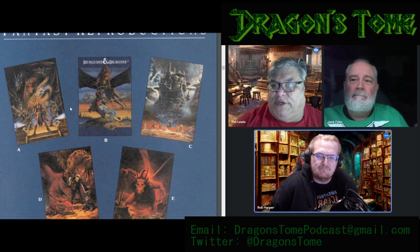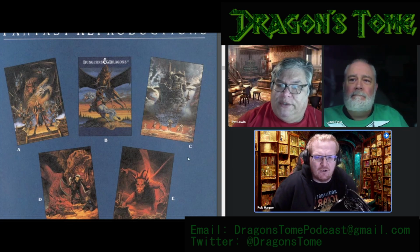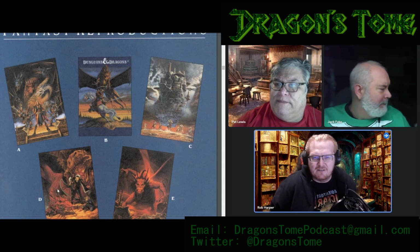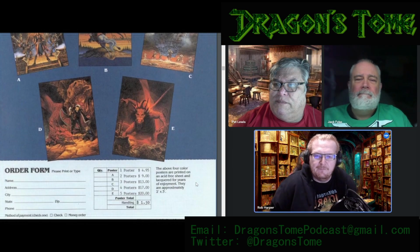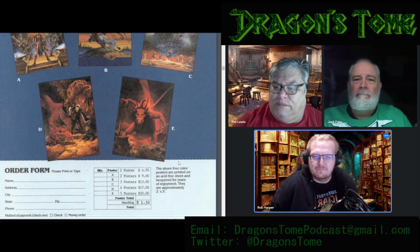So all of a sudden, we're getting D&D posters. Some of these are actually in Monsters Compendium as dividers. Oh yeah, for sure. I think E is one. Yeah, I've definitely seen that places. A and D are definitely Dragonlance. That's Tiamat on the one, and then the bad guy from Dragonlance on D. I think might be Dragonlance too. But yeah, it's famous posters, and I thought that was cool.